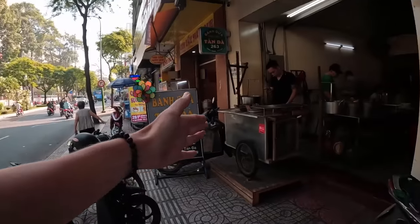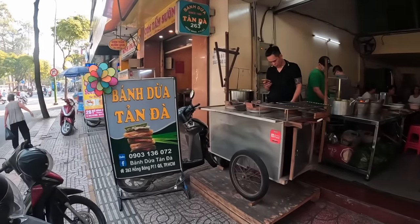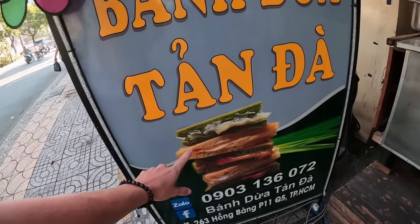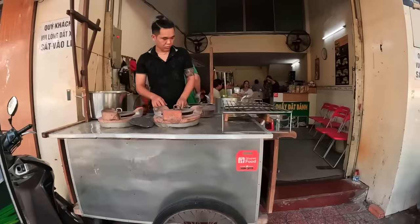So mainly where you've seen it is people will go to the owner's home, an older man, like a chú, go to his home and he's got this old cart which they've set here at their main location now. And they're selling what is like a Banh Dua, but it's most famous for its pandan flavor.